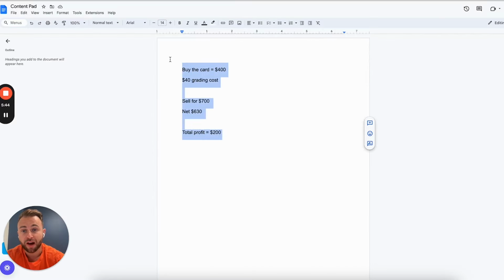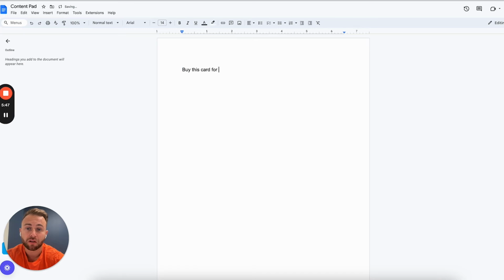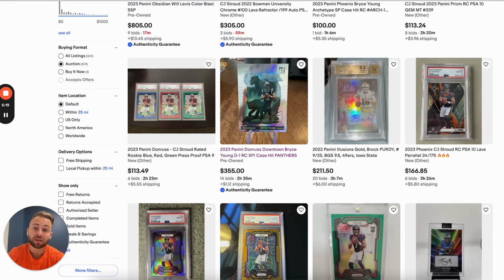So if I buy this card for 300 and I spend, call it $20 to get it graded, because that's what it'll cost me, I could sell it pretty easily for 650 if this card gets a 10. But the great thing is a PSA 10 is 650, but a PSA 9, as we just saw, is right around 400. So even if it grades a 9, I'm playing with house money here. It's basically risk-free because I'm buying it for $300. But I think I could actually get this card a lot cheaper.